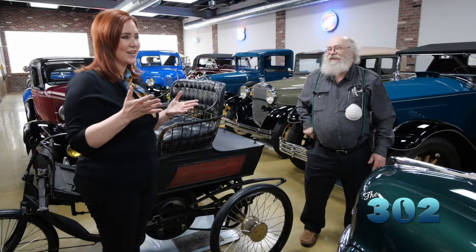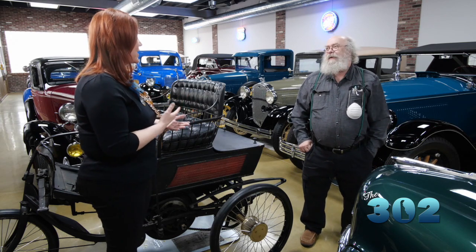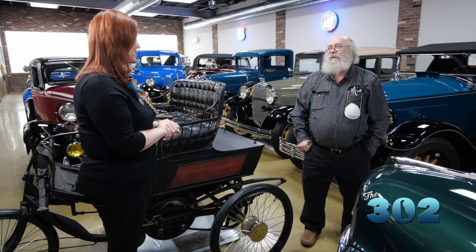Well, it's obvious that in this room, time stands still, and you have been able to preserve the beauty and the essence of when each and every one of these vehicles was crafted. John, thank you so much for spending time with us and talking about all these beauties. Well, I appreciate being able to. I love talking about this stuff.